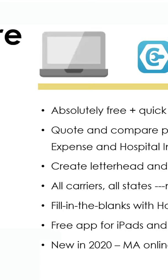We actually have an app for this as well, so you can put it on your iPhone or your iPad, and if you're away from your office, you can actually pull up the quoting tool from your phone or your iPad, and you can do the same stuff as what you would see on your desktop. And then they are continuing looking to improve the functionality of the tool.